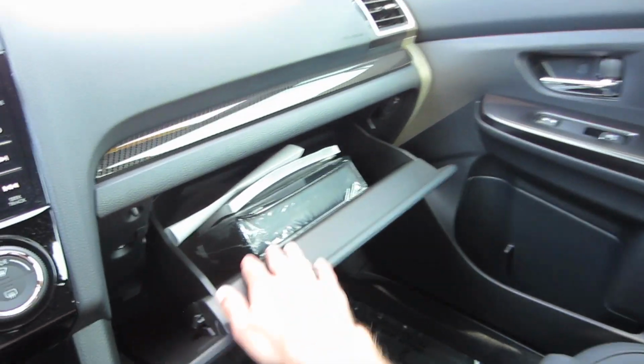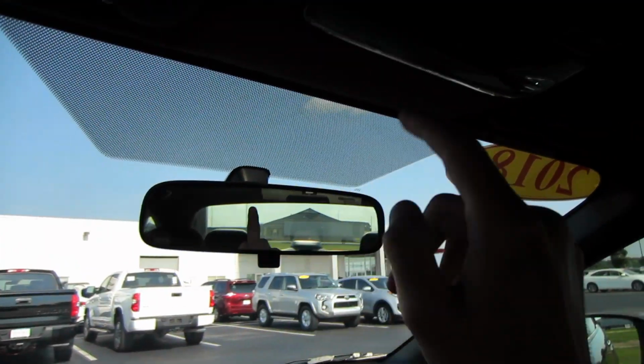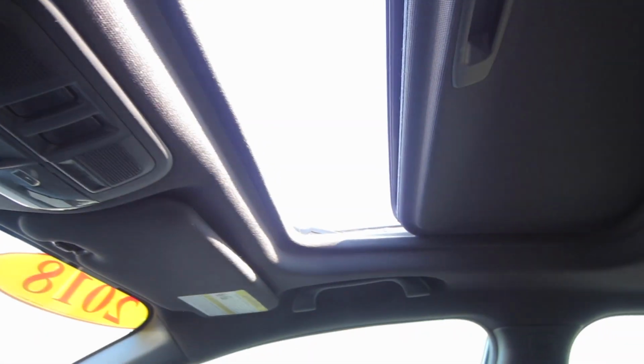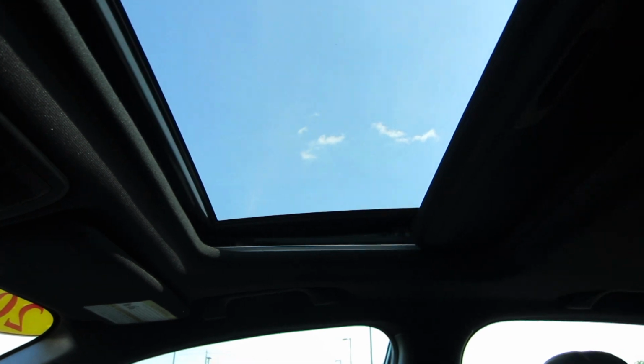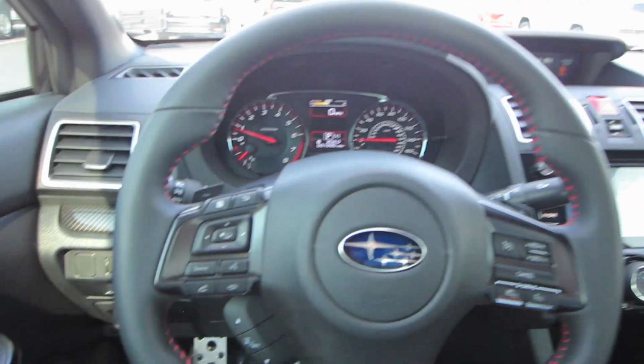Glove box damped with all your owner's manuals still in the plastic in there. Then up top, manually dimming rearview mirror. You also do have your map lights, mirror and vanity lights on your sun visor, as well as your SOS Safety Connect and your automatic power sunroof. So we'll go ahead and close that back up. And so that'll be it for the front seat of the WRX. Let's go ahead and check out the rear.